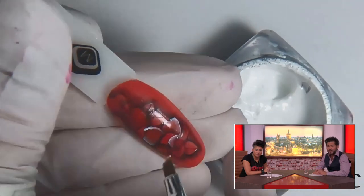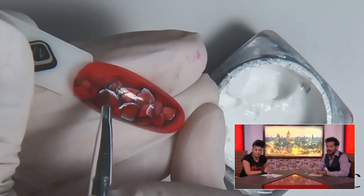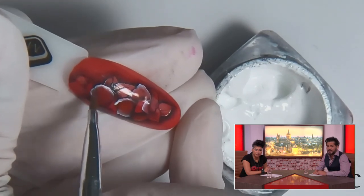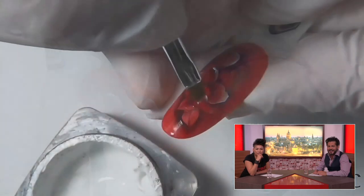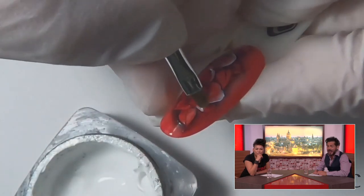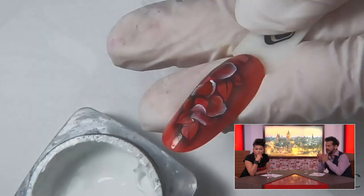Again, curing, and now with liner gel white, using the same angled brush. So that's really the first time that I actually see that. Yeah. I need to try that. And gently blending the highlight. The highlights are now quite strong.